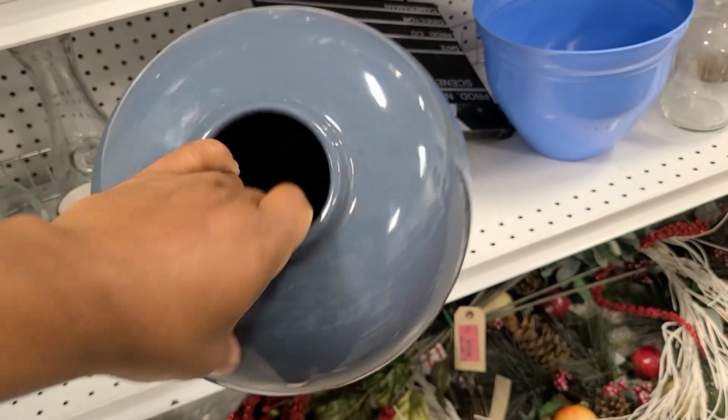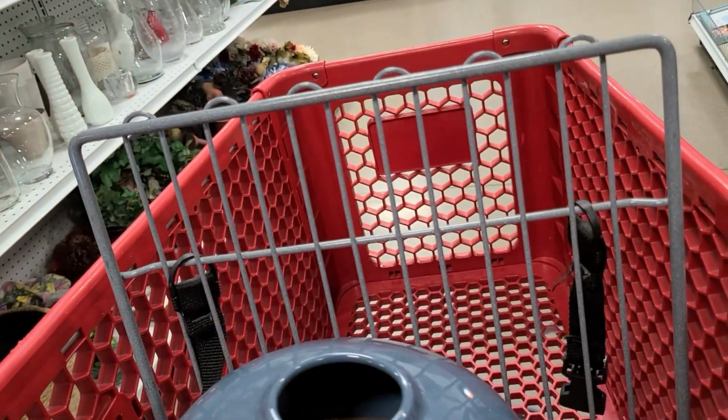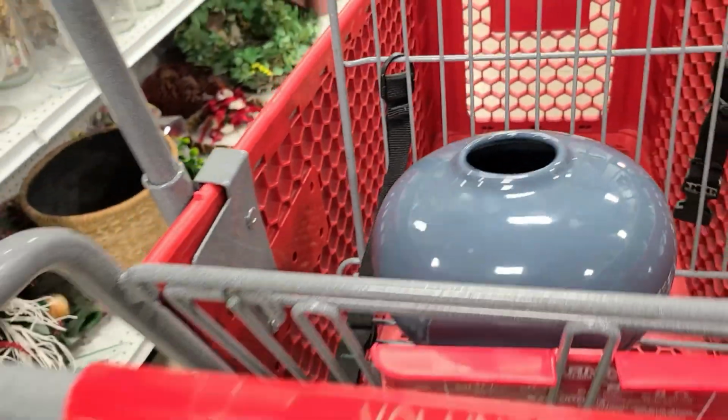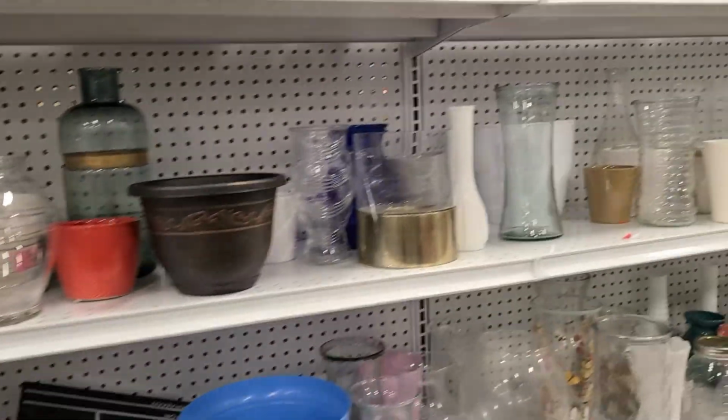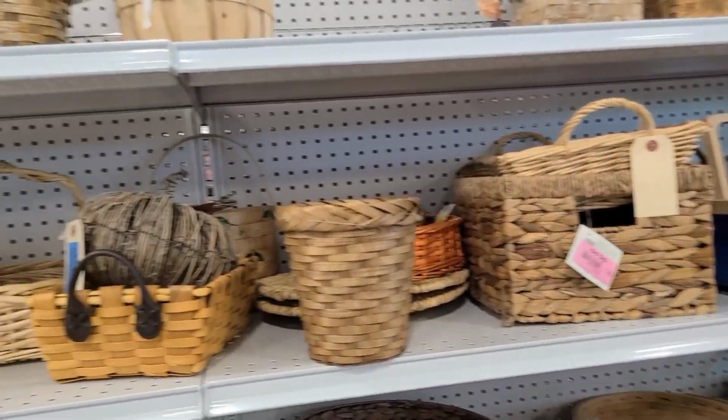And then I found this vase. This vase was so cute to me, and it was only $2.99, so that was like a no-brainer because it had no chips, nothing. It was still in perfect condition. It just needs to be wiped off. It had like dust and stuff on it.